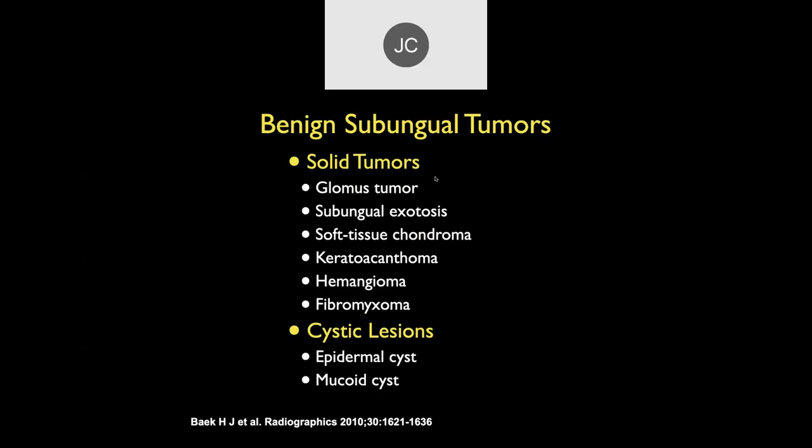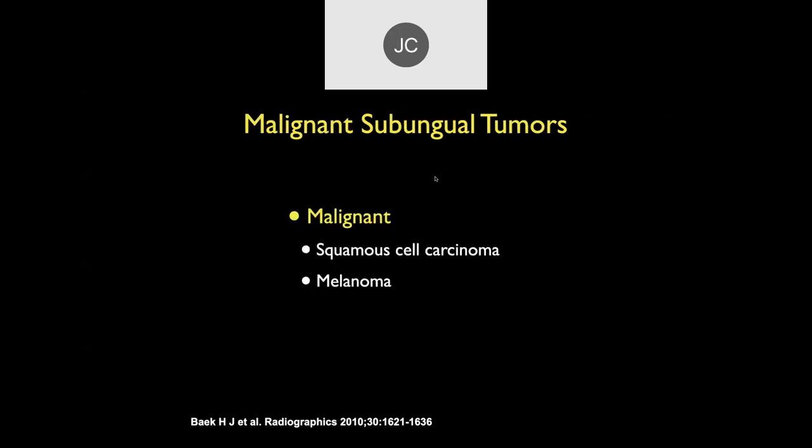So these are the benign tumors. You can also get malignant tumors, which includes squamous cell carcinoma and melanoma.